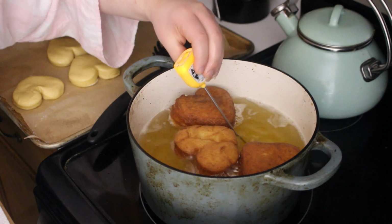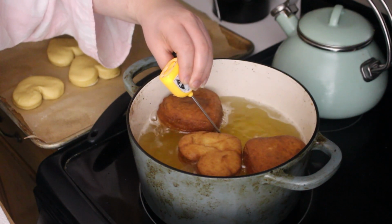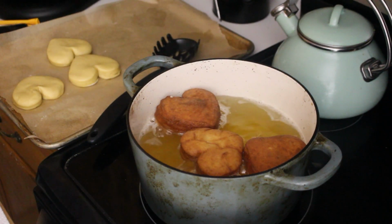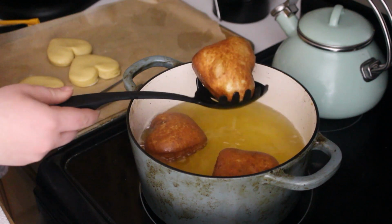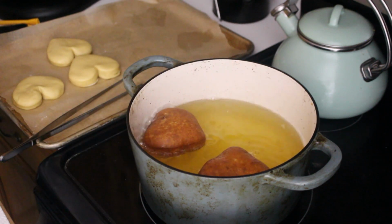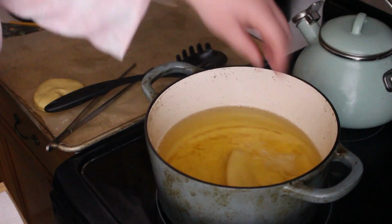The temperature drops when you add donuts, so here I am checking the temperature again and making sure that everything is good and adjusting as needed. And then I'm just removing them from the oil and setting them on that parchment-lined wire rack so that they can drain any excess oil off and cool enough for me to handle them to fill them.